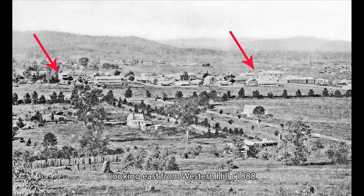We are now looking at a view of Albury taken from Western Hill in about 1888. The view clearly indicates early business activity on Townsend Street, between Smollett Street, the left-hand arrow, and Hume Street, the right-hand arrow. On the corner of Smollett and Townsend Streets is the Exchange Hotel. That's the one with the striped veranda just visible.